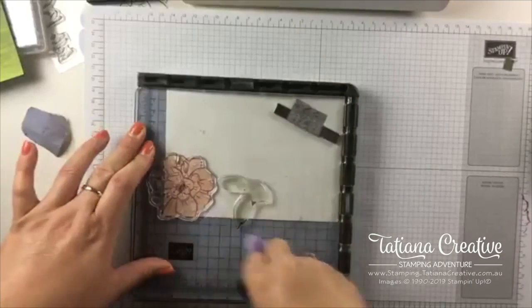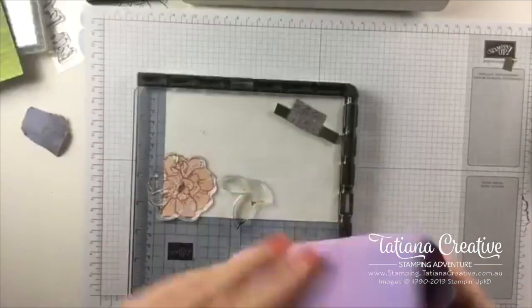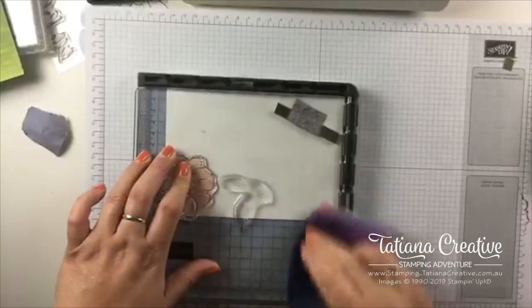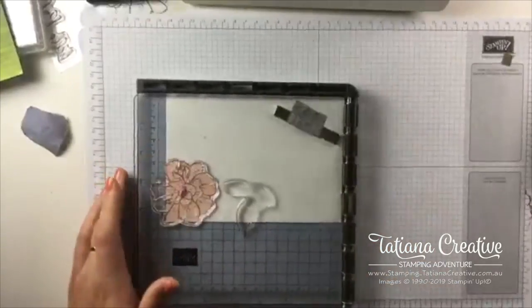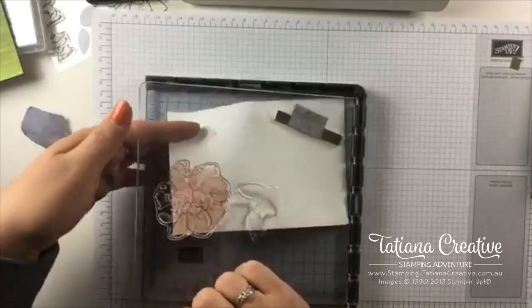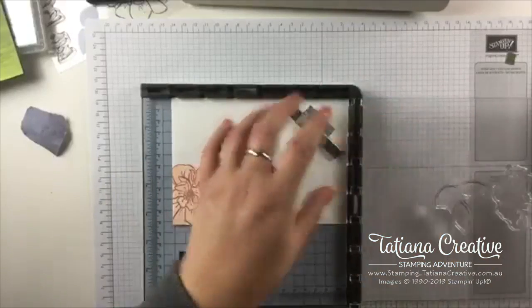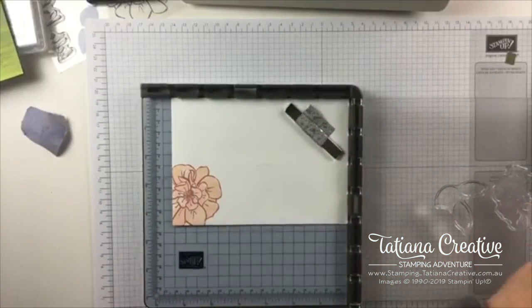Now you don't have to use a Stamparatus for this. I've just found the Stamparatus with multi-layer stamping much easier because you line it up once and then you can stamp confidently. Whereas when you're stamping with a block, there's always that risk that you might not get it right.